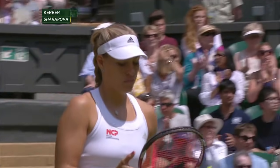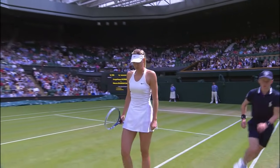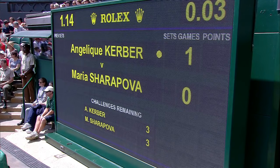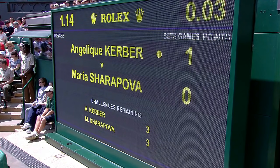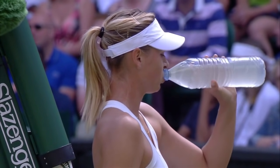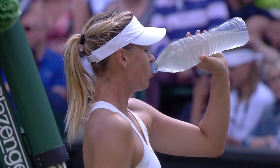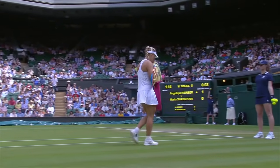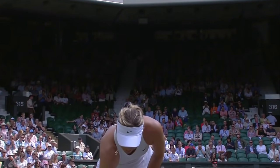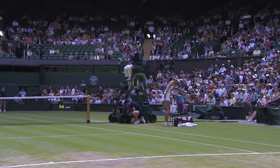Double fault from Sharapova to give Kerber the break of serve in the opening game. First game. Well, she can be a slow starter, Maria Sharapova. Often goes 3 or 4 games behind before finding her way, before warming up and suddenly moving up a gear or two. And we saw it in the last round against American Allison Riske. Sharapova was down 3-1 before she won 11 games in a row.